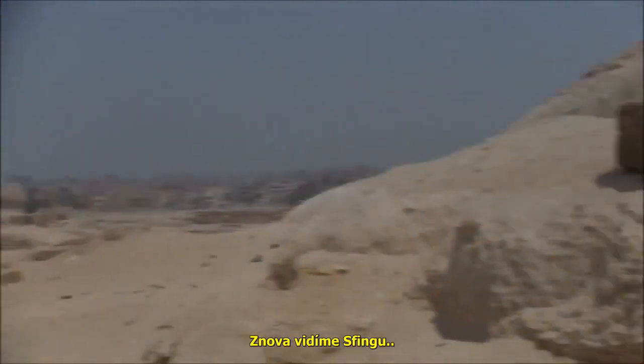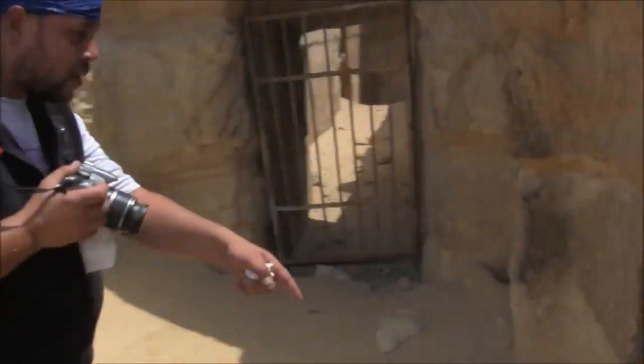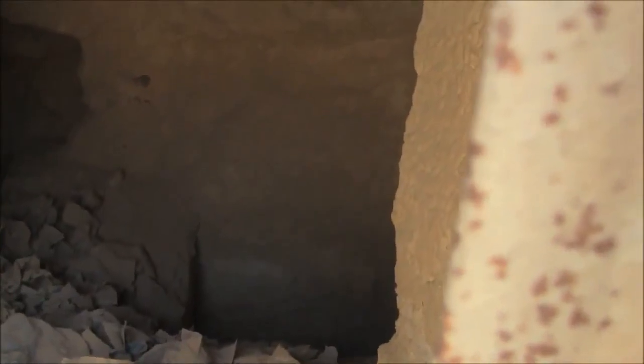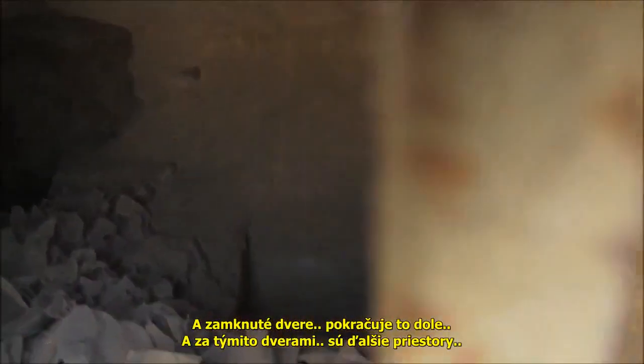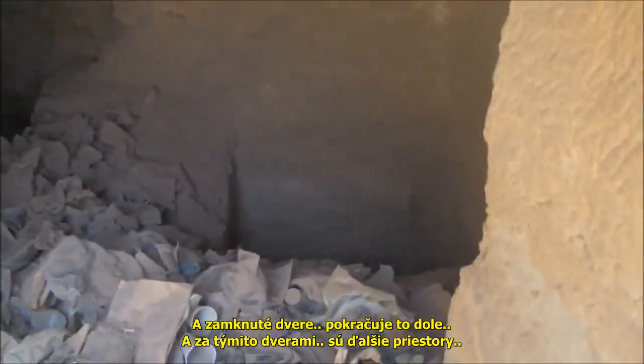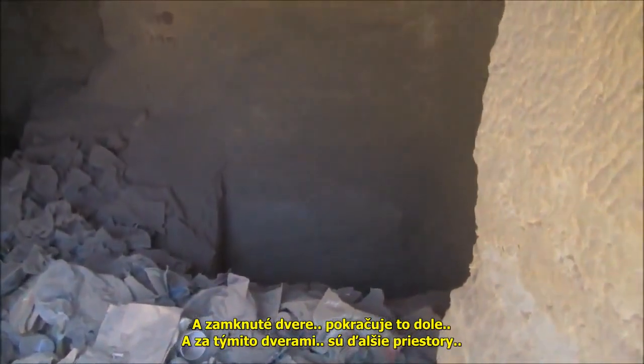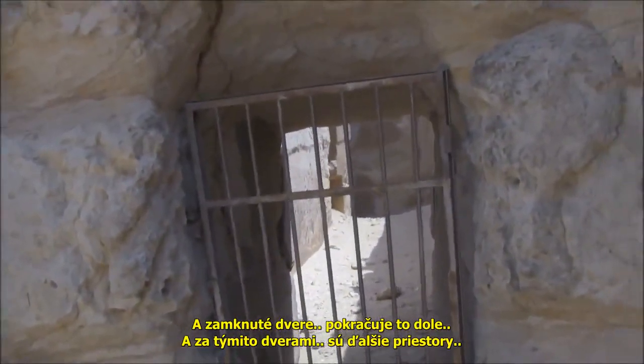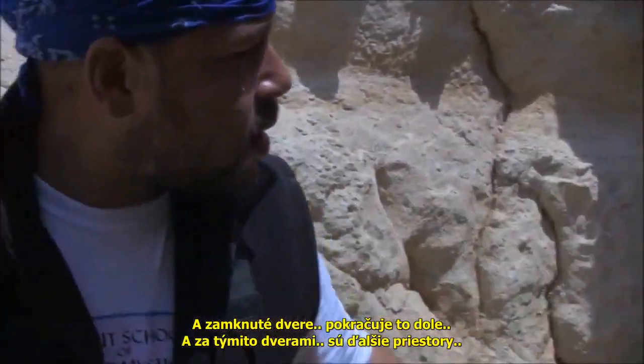Sphinx again? Here's another chamber. Oh yeah. We're going to go down with the legs. Wow. Okay. So from the outside, not from the inside. Okay. Again, another shaft behind a locked gate, heading down. And in behind this gate, more. This will lead to many rooms. Shafts as well.